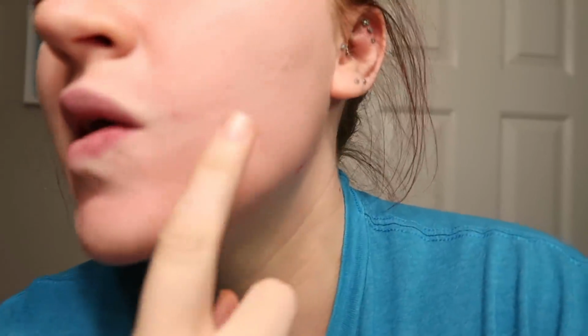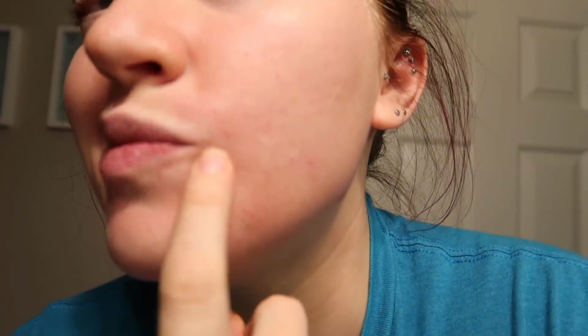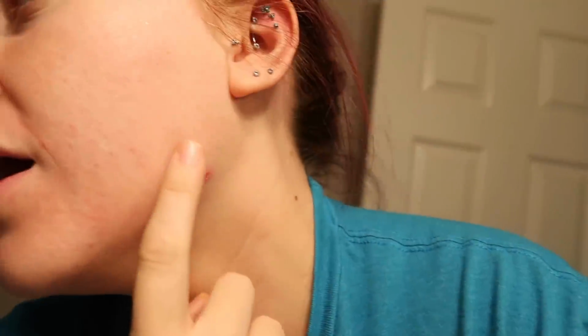Hola mis amigas, today we are on day 4 post laser resurfacing, and I'm starting to notice my skin still feels terrible. But what I am starting to notice is these little baby whiteheads that are kind of popping up here and there. There's one right here. There's a couple up here.